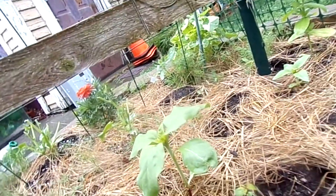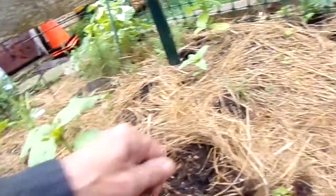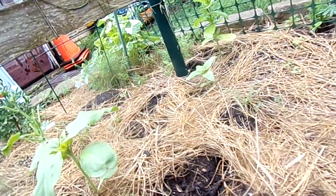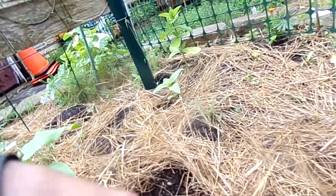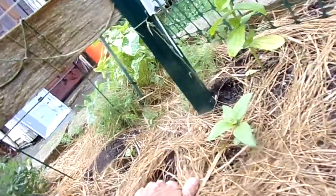We've got sunflowers growing here. I've got to get out here and do a little weeding. This is salt marsh hay, which is a seedless hay, so you don't end up growing hay in your garden.